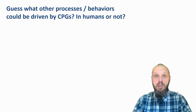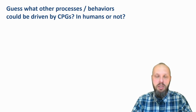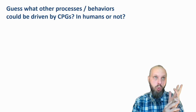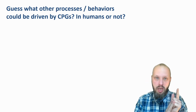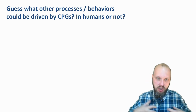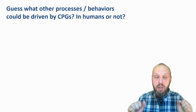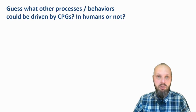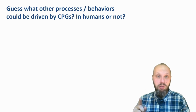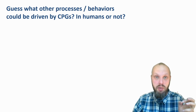And to conclude this lecture, think of this question. Guess what other processes and behaviors could be driven by CPGs. So we talked about walking and swimming and running, and also about this internal grinding of food inside the lobster. What other behaviors, what other motions can also be guided by central pattern generators? And remember that we don't include in this list heartbeat in a human. It's similar but different. It has a pacemaker.